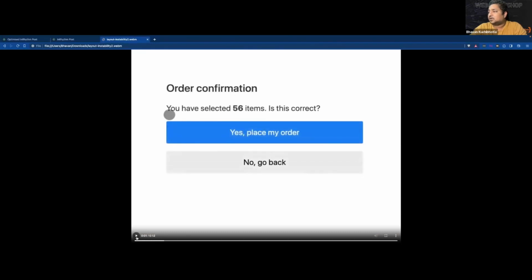Okay, this is the UI on page load. This is the content that I see, order confirmation. I have 56 items. Now I can either place my order or I can go back. So I try to go to the go back button and click.